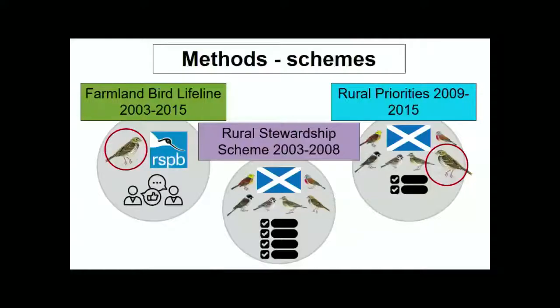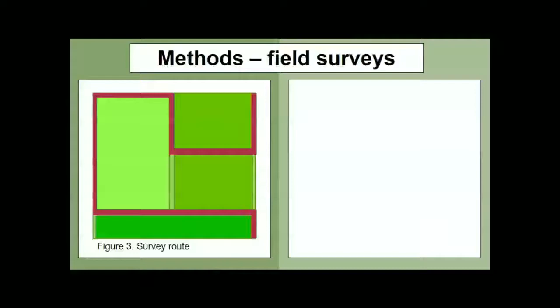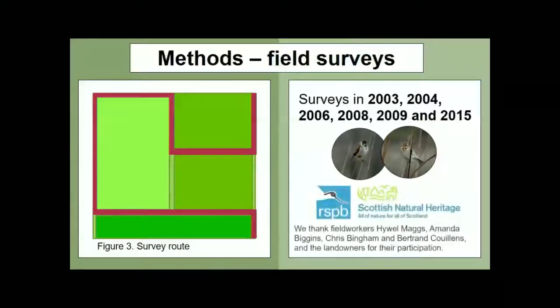So to study the effects of these three schemes, we used the following field methodology. A survey route was designed to pass along 250 meters of each point on the farm, and survey effort increased proportionately with farm size. The surveys were conducted in 2003, 4, 6, 8, 9, and 15, and the data collected represented count abundance data. So for instance, a pair of breeding reed buntings or a breeding male of yellowhammers. And at this point, I would like to thank the RSPB for conducting the surveys, the Scottish Natural Heritage for funding them, as well as the field workers and the landowners for granting us access.